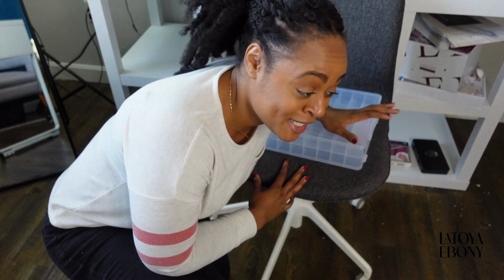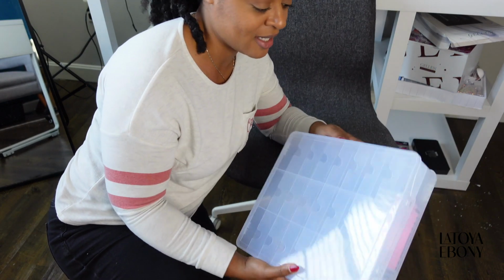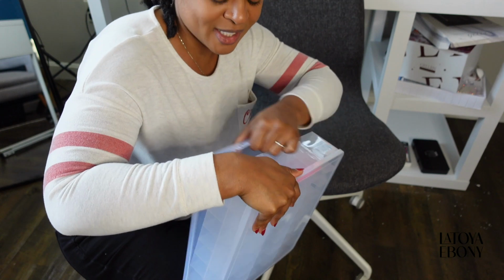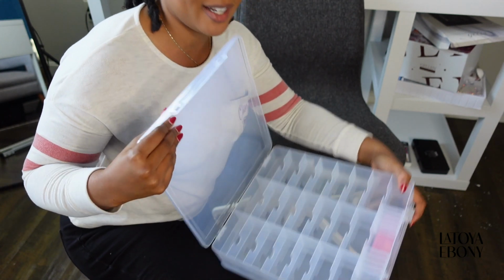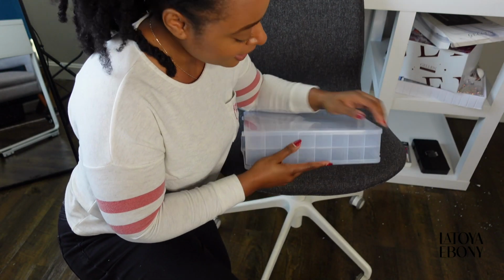I'm gonna organize and put this stuff away because my room is looking crazy right now. I'm almost laughing at myself because this is what I do for fun. I organize things. Actually, I don't even think I showed you guys, this is double-sided, by the way. I'm so excited to organize. Let me just go ahead and do this. So I can put polish here, and I can put polish on the other side.